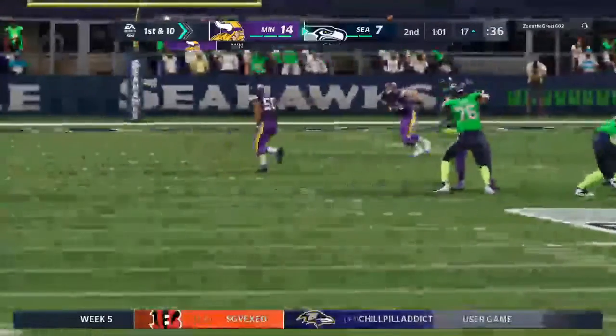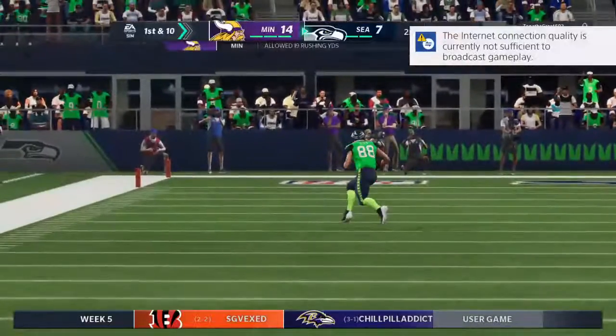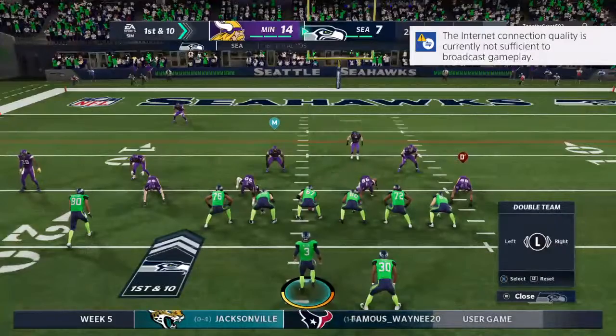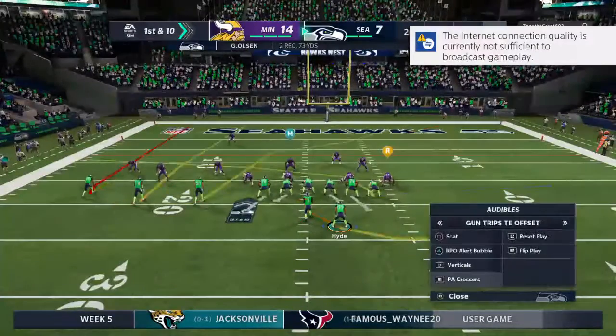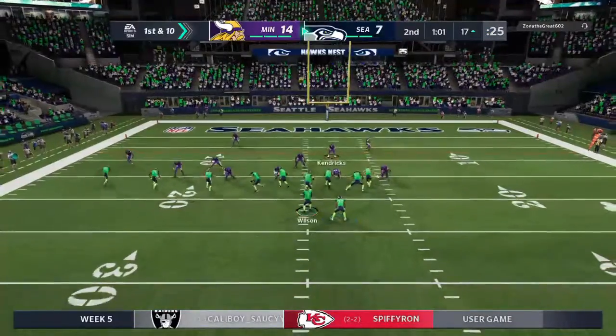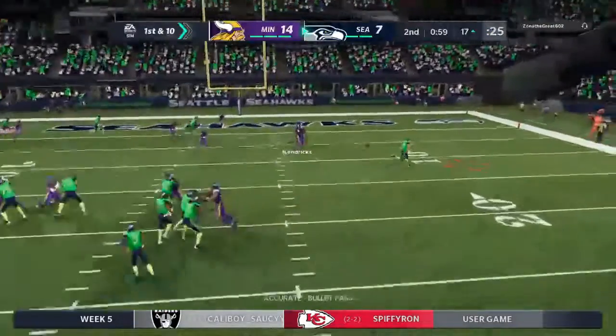Greg Olsen was a big-time pickup for the Seattle Seahawks in the offseason. Spent the last 9 seasons with Carolina as an all-pro, Pro Bowl tight end, and did the same thing before that with the Chicago Bears. Now he moves to the Northwest and gives Russell Wilson a big-time target in the middle of the field.